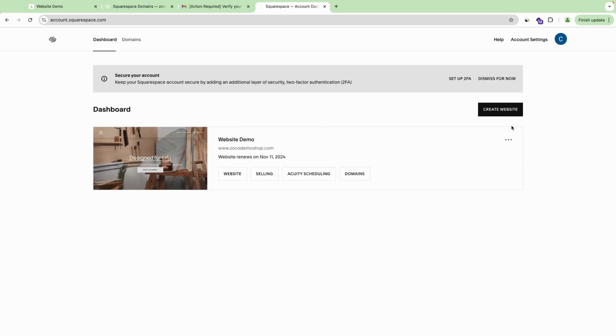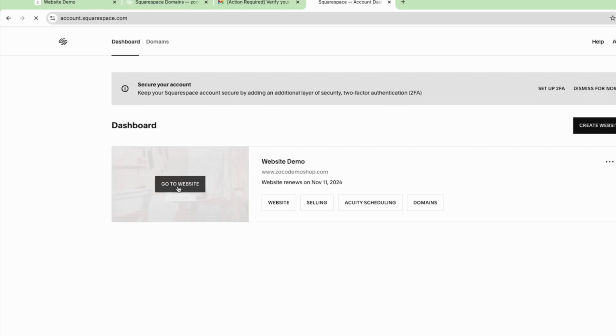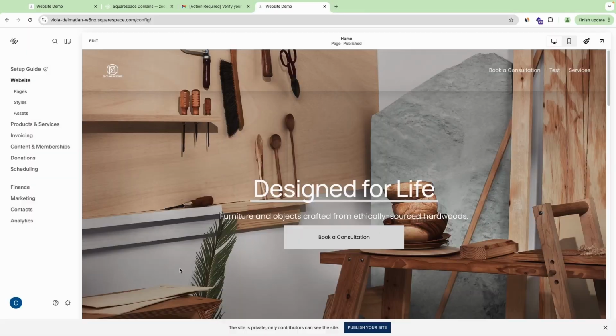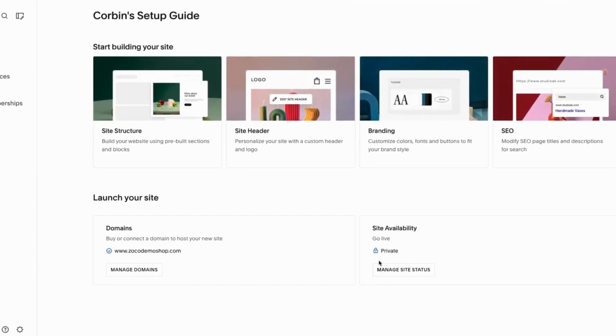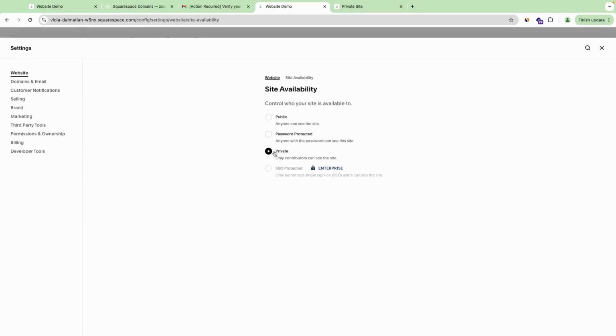And then now we have this nice looking view here. If you have multiple sites, you'll see them listed here as well. And then we can simply just click on this to go to our actual website, back to the editing view here. And then we're going to skip that. And then now we have our domain set up, but we do need to make sure that our site is set to public. So come over here to the setup guide. You see now here is our domain, and then we want to manage the site status. And then here, instead of private, we want to change this to public, hit save.